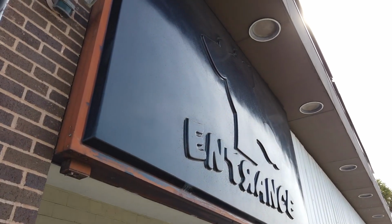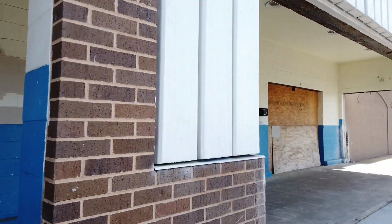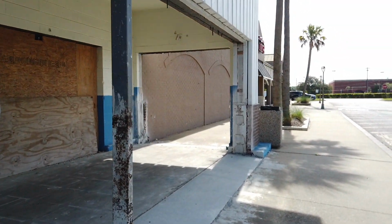And the back door you'll see is actually in really great shape. There's that entrance sign. That looks awesome. Yes, it's been painted over, but boy, that would be great to have in any collection. Maybe in a garage, or if you've got a big barn, put that great sign.